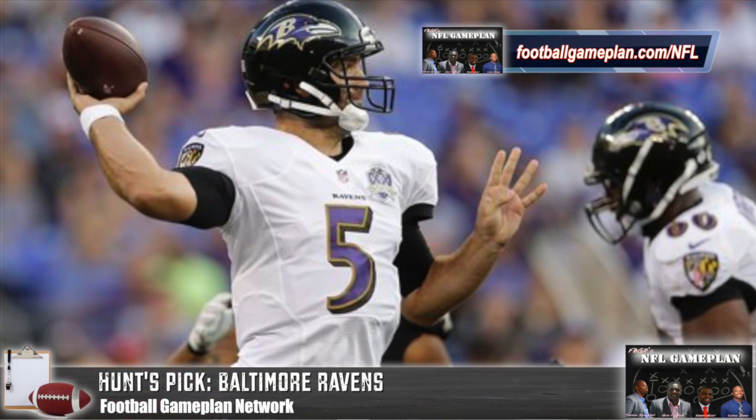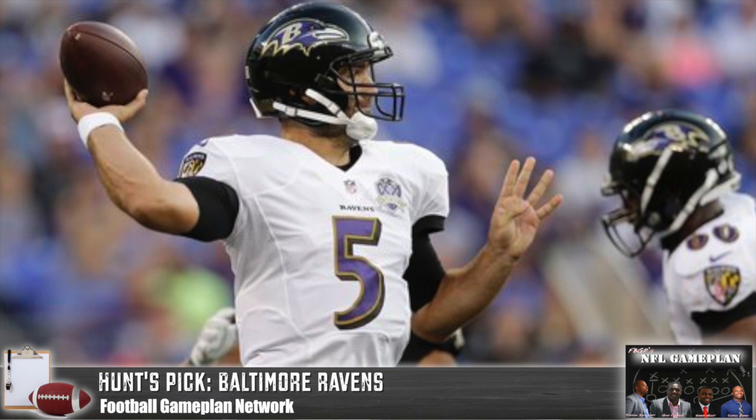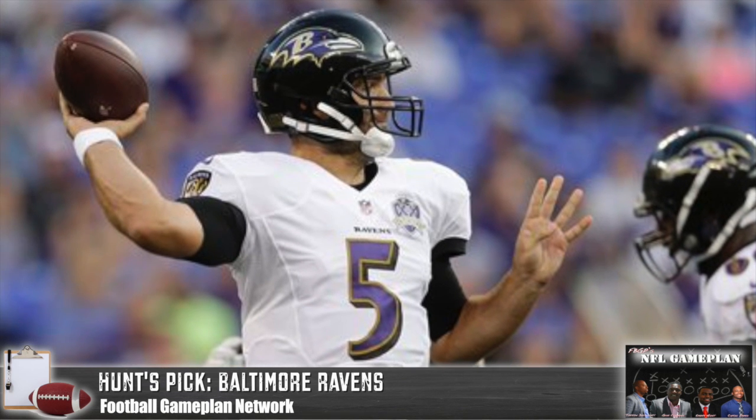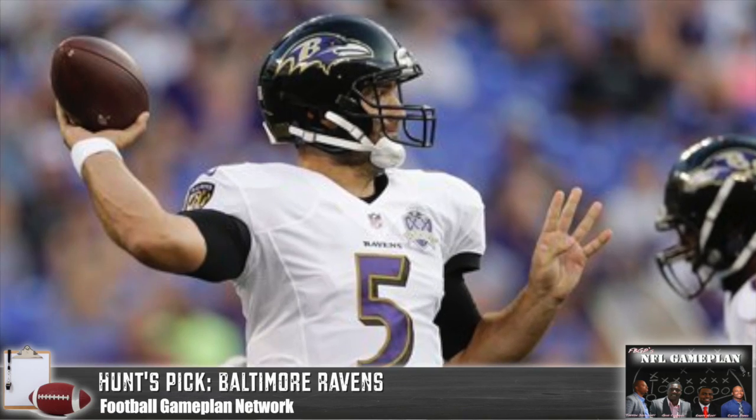I like the Ravens in this ball game. Yes, the Steelers are still a very good football team, and yes, Michael Vick is still a solid quarterback, but the fact that you lose that continuity with Roethlisberger being gone on a short week, I think Baltimore will be able to run the football, take advantage of that defensively, and come away with their first victory.